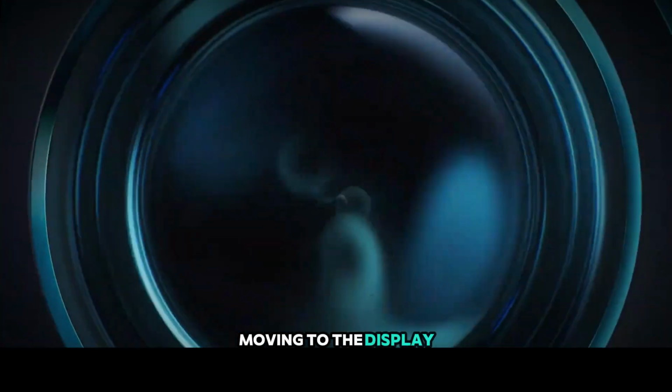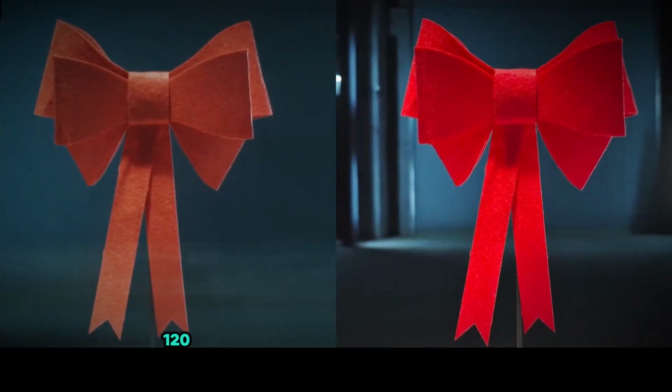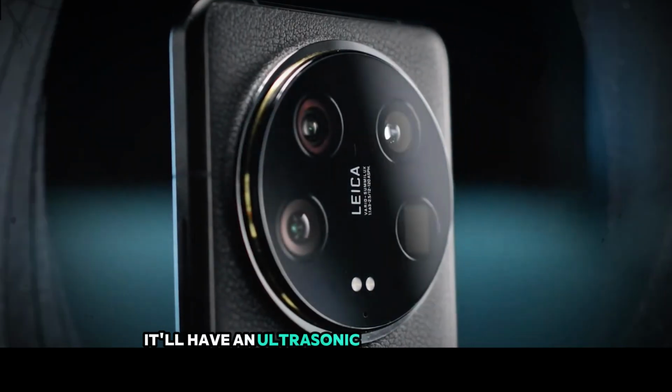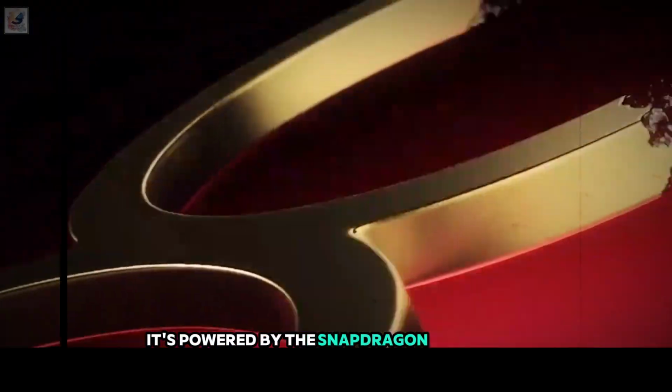Moving to the display, the Xiaomi 15 Ultra will reportedly have a 6.7-inch 2K LTPO micro-quad curved screen with a super smooth 120Hz refresh rate. And to top it off, it'll have an ultrasonic fingerprint sensor right under the display. Very high-tech. Under the hood, it's powered by the Snapdragon 8 Elite chip, and get this, it's expected to pack up to a whopping 24GB of RAM.